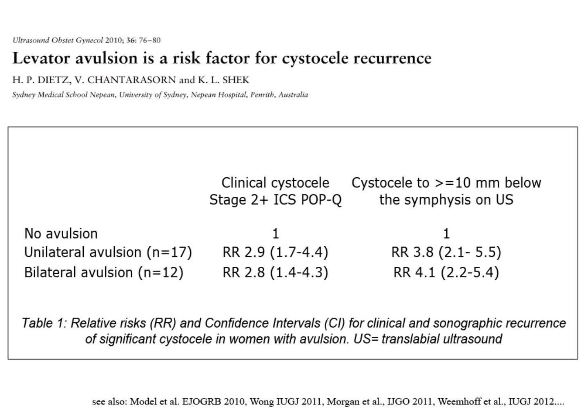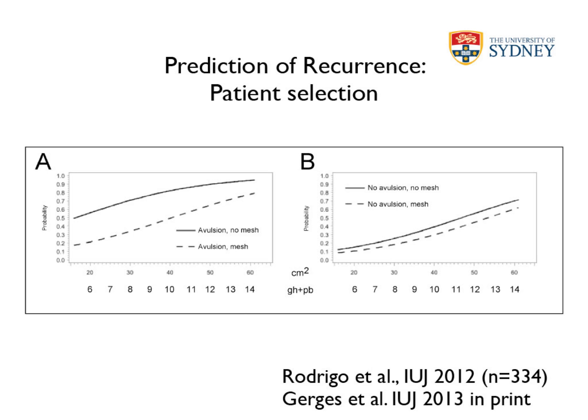And there are now 7 or 8 papers that show that avulsion is a strong risk factor for prolapse recurrence, in particular in the anterior compartment. Together with the realization that hiatal area matters for prolapse recurrence as well, we've constructed the first version of a prediction model for prolapse recurrence, and this is only for the anterior compartment. It's not very sophisticated yet.